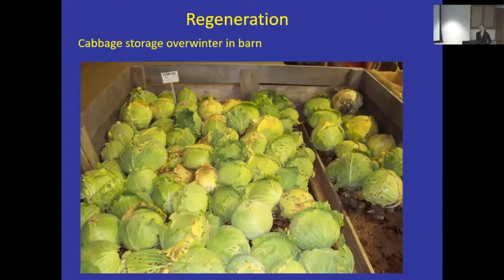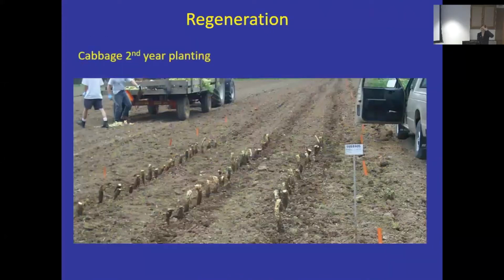For the biennials, they have to be overwintered. So for example, all the cabbage are dug out of the field. They're ready to do that now, but it rained so much, we're not sure when we're going to be able to dig them. But they go into these wooden crates with sawdust, and then when they're planted, you can see they're just stubs in the field.